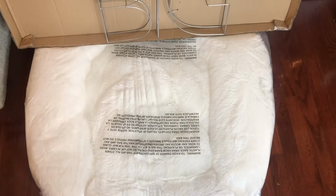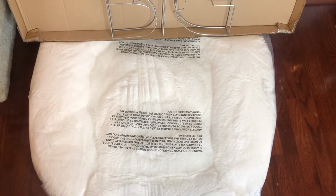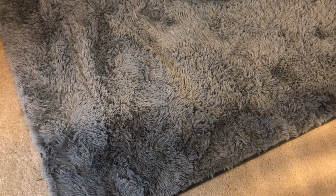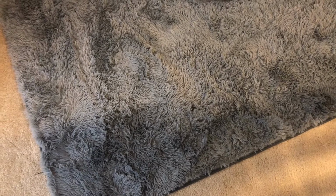And next, I got this little chair, it has a faux fur on it. I also got a new rug for her room. She had a pink one, but I ordered this new gray one right here.